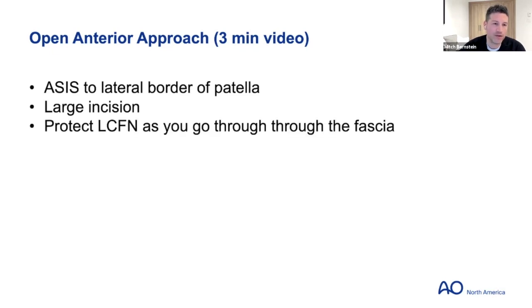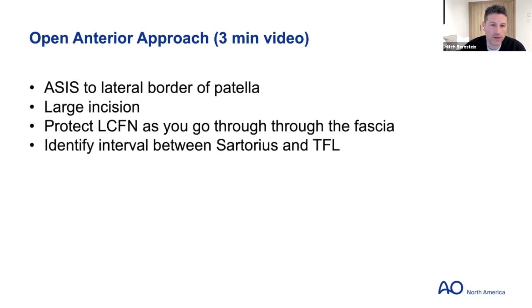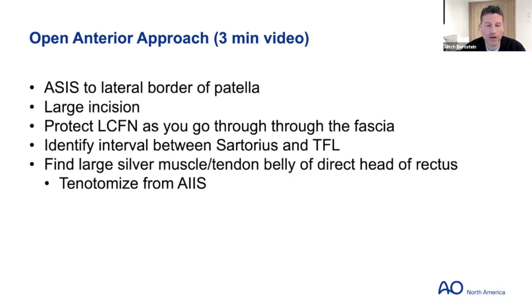I protect the lateral cutaneous femoral nerve. There are other approaches that are a little bit more lateral that avoid the nerve, which you can obviously use, modifications of the Smith-Petersen. I go through the sartorius and tensor fascia lata, and then I find the large direct head of the rectus. I still tenotomize the rectus from the AIIS.